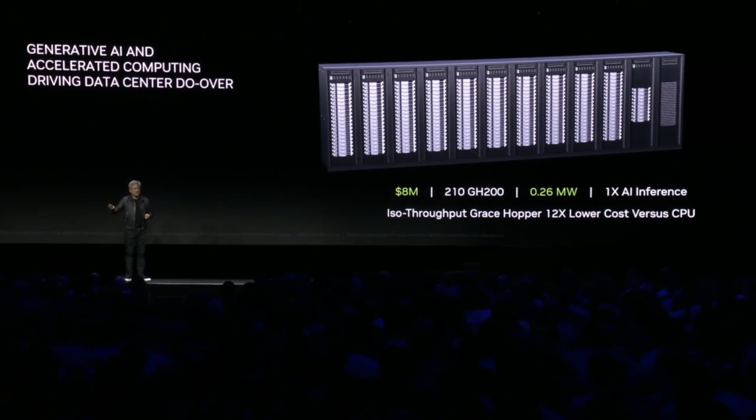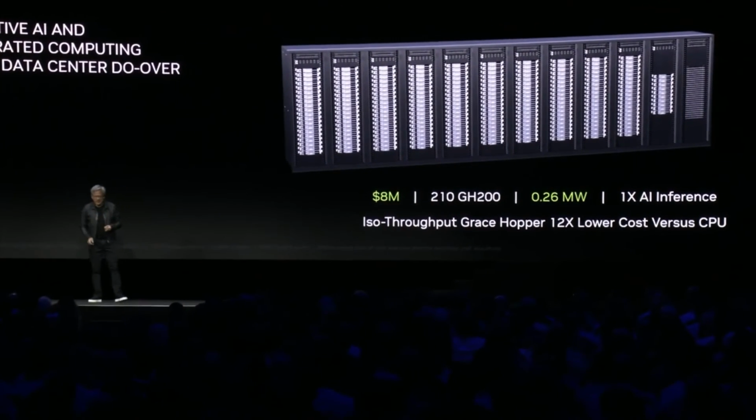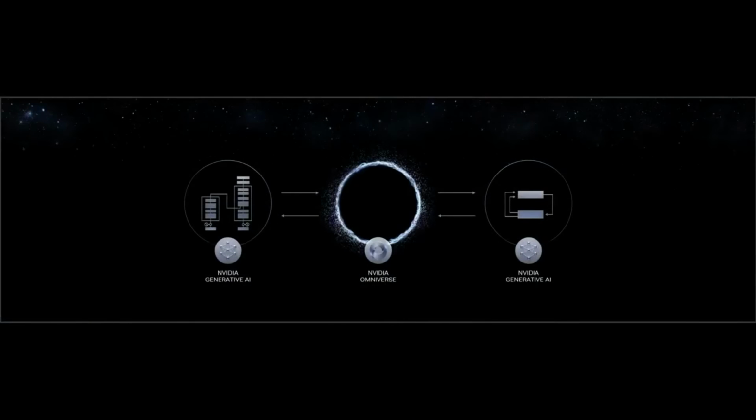Well, today I want to talk about something really, really important. The backdrop is accelerated computing, generative AI, and real-time ray tracing, the future of computer graphics unified with AI. Let's talk about a couple of new things. Today I want to talk about Omniverse and generative AI and how they come together. The first thing we already established is that graphics and artificial intelligence are inseparable. Graphics needs AI, and AI needs graphics.